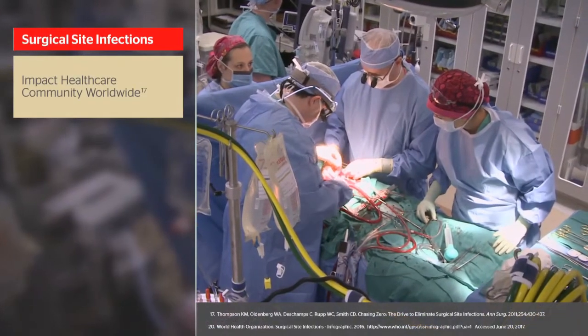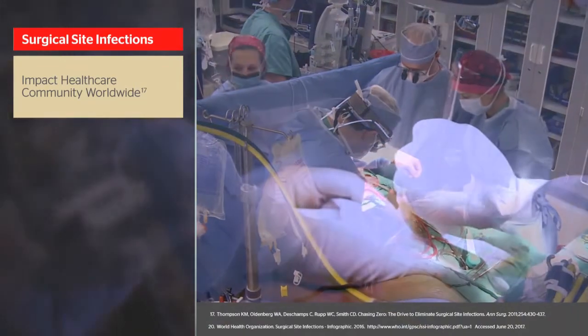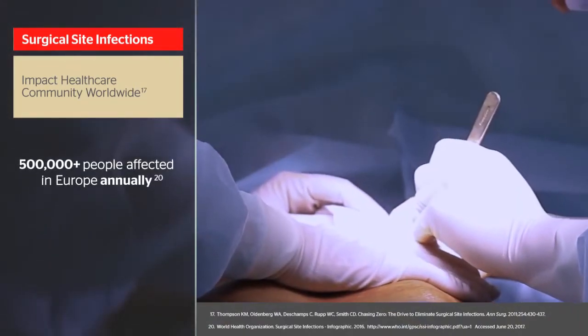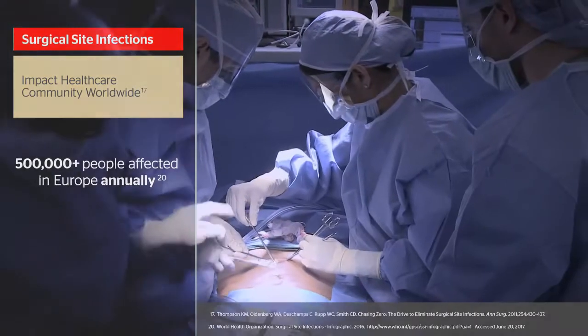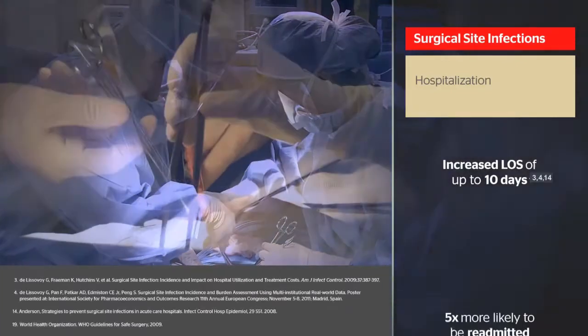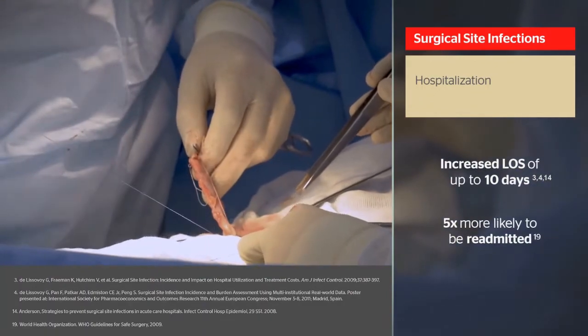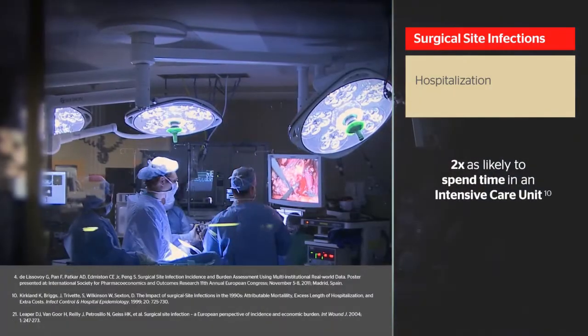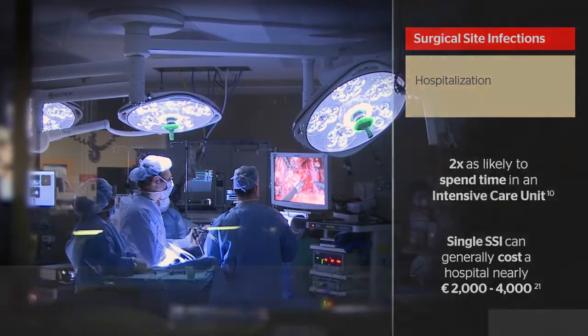Surgical site infections are a major concern throughout the healthcare community worldwide. In Europe, SSIs affect more than 500,000 people every year. Patients with SSIs require longer hospitalization, leading to increased cost and risk to the patient, and the expenditure in resources by hospitals can be substantial.